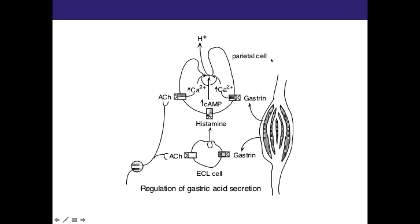This actually causes something called potentiation, like the word potential. And what potentiation means is another good test question. Potentiation means that the amount of hydrochloric acid that's secreted is greater than the sum of each of the individual parts.